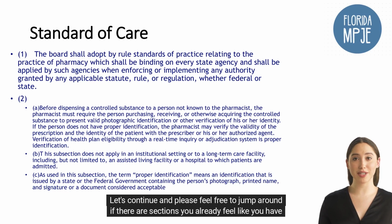Let's continue, and please feel free to jump around if there are sections you already feel like you have mastery over.